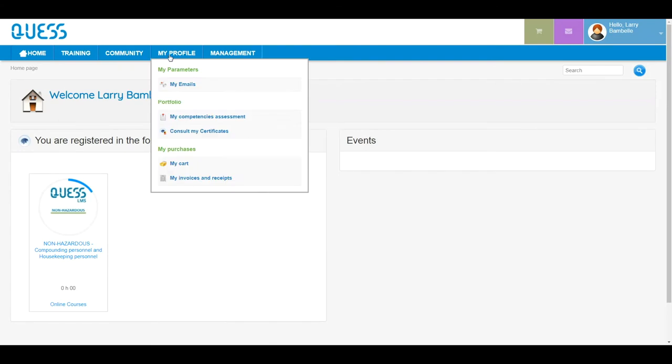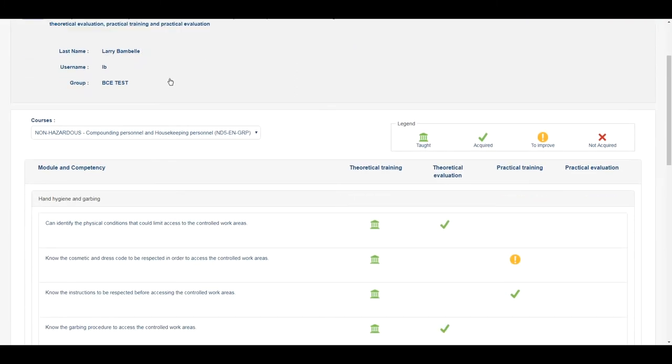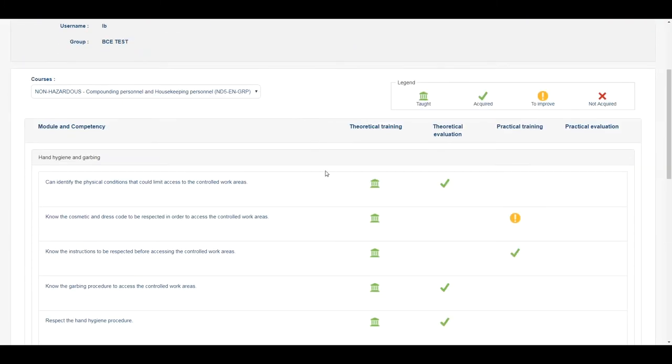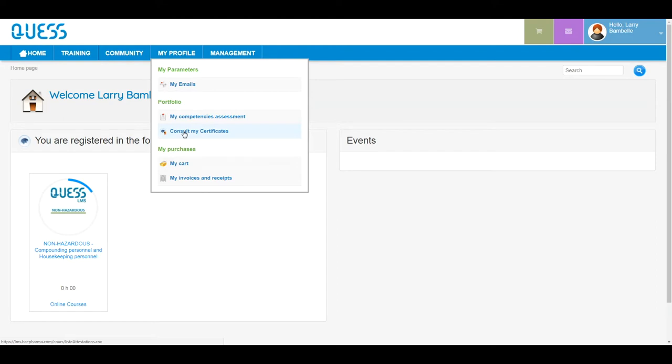The learner can also access their competency assessment grid under the Profile tab. This grid provides an overview of the various competencies assessed throughout the theoretical and practical trainings. It indicates the competencies that were taught, acquired, need improvement, or were not acquired. Finally, a certificate is issued when all of the modules in the training course have been successfully completed.